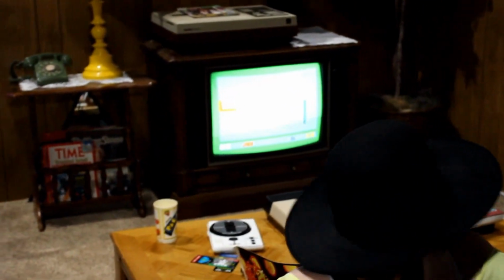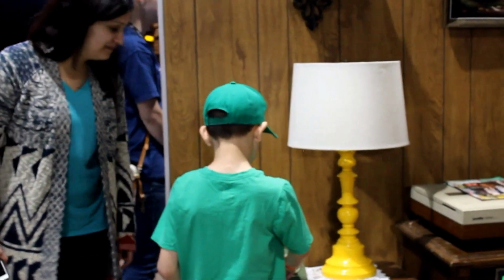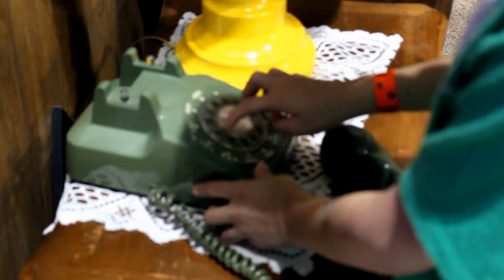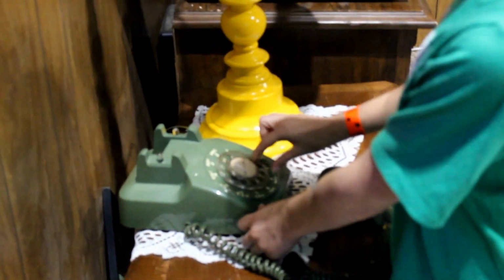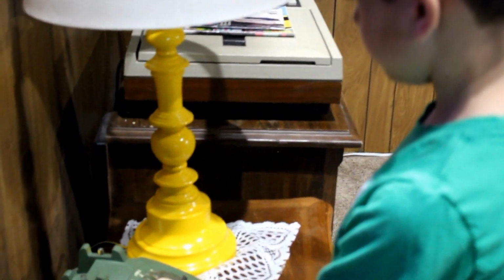Have you ever seen one of these telephones, Braxton? Could you imagine having that phone today? It takes a long time to dial a number, huh? Yeah, that was before cell phones or anything. See how long it would take just to call somebody? You couldn't just push their name either. That's when you could actually remember phone numbers.